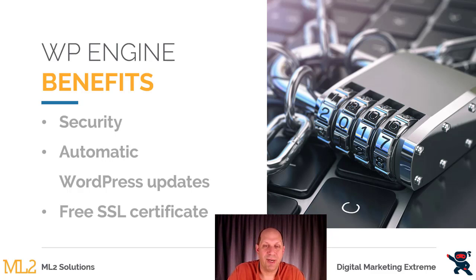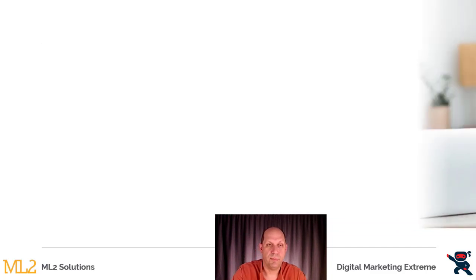They do have an extra add-on paid package that can actually take care of your plugins, but they'll keep WordPress core updated. They also give you a free SSL certificate. SSL is the new secure way of handling all communications between your web server and a browser. So instead of having to pay extra, that's just included in the charge.